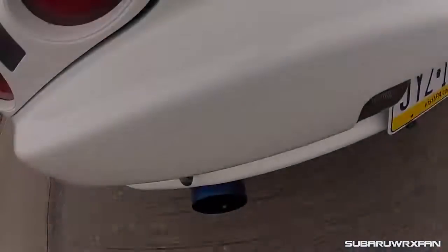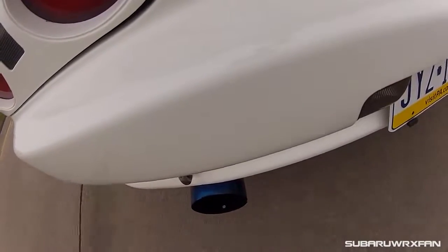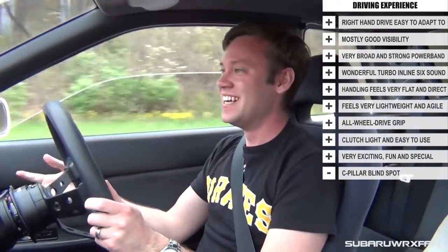Alrighty, so I'm going to leave you guys with one last little acceleration here. I got a wheel spin there, I can hear it. Wow, what a special car. This thing is such a rush.